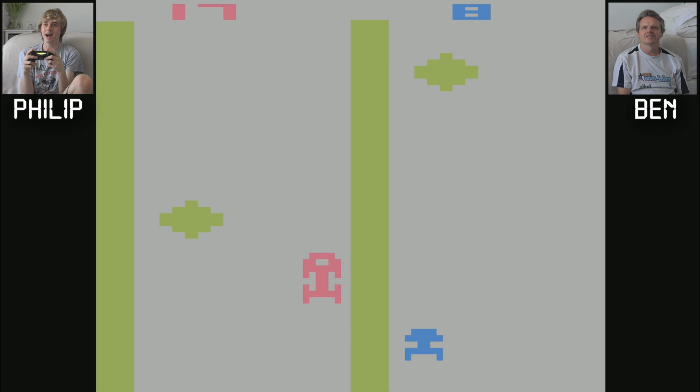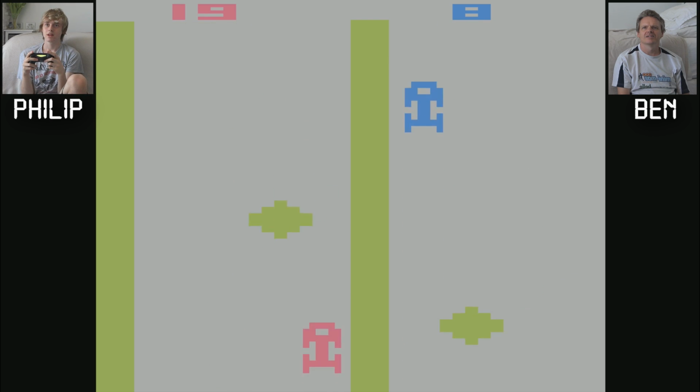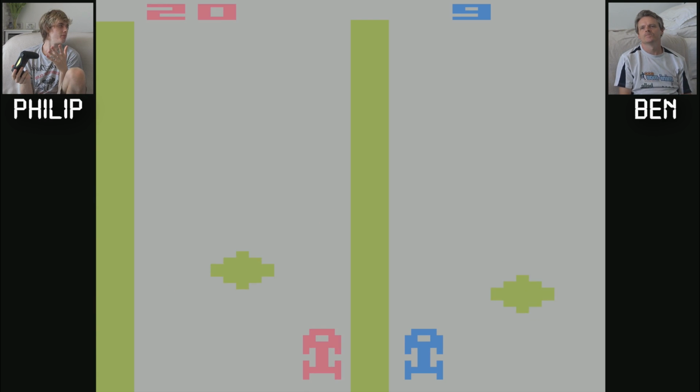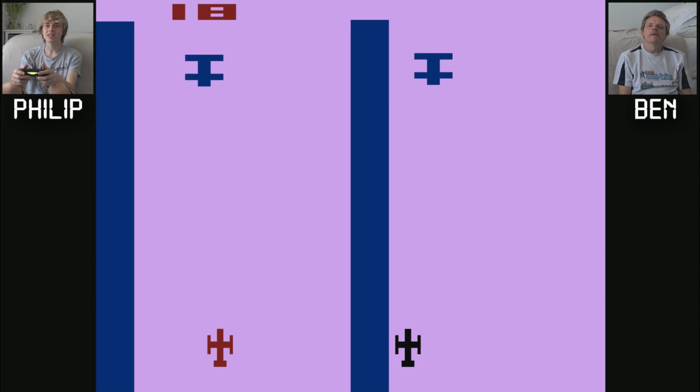For some reason I'm stuck now, I can't move forward. Okay, 19 and 20. Okay, so that was that one. Do you think this one's a bit of a boring variation? Yeah, this one's not only boring, it's hard to see. The light green doesn't sort of factor in well with the other colours. It becomes almost invisible.